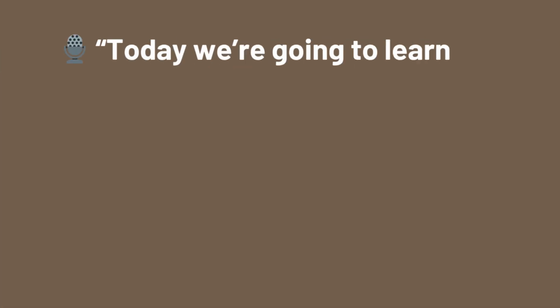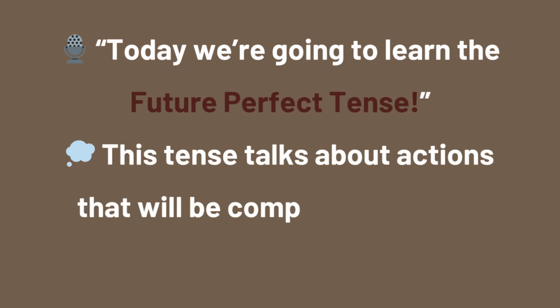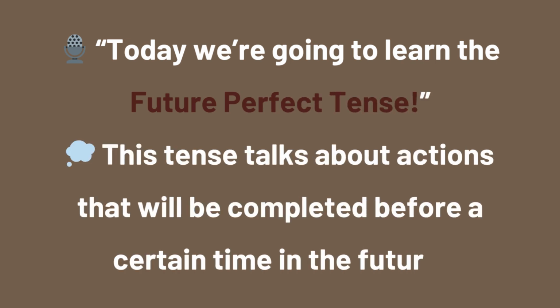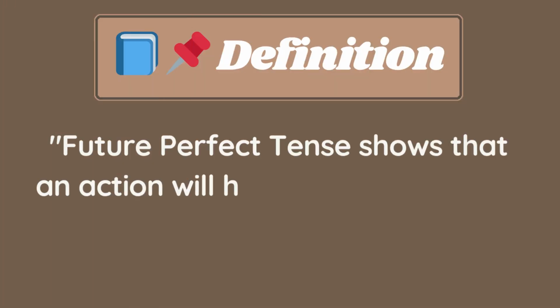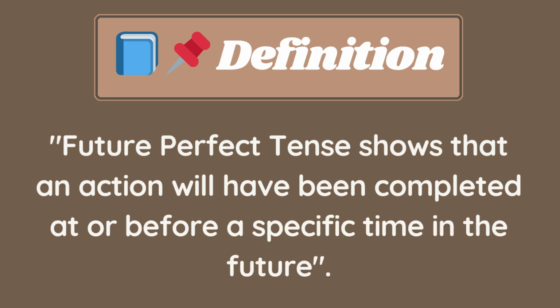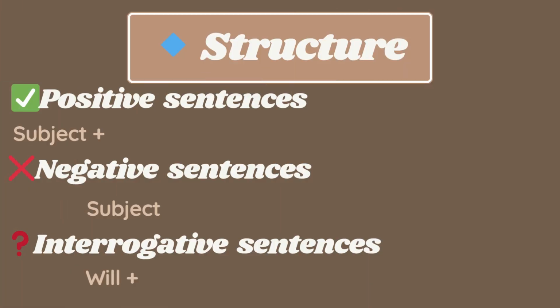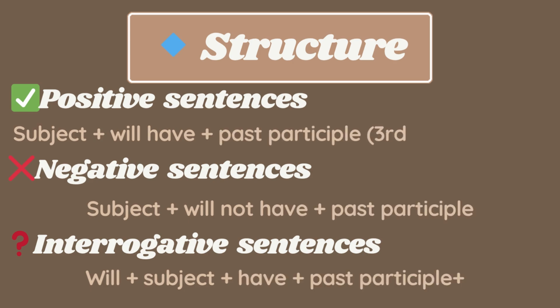Today we're going to learn the future perfect tense. This tense talks about actions that will be completed before a certain time in the future. Definition: future perfect tense shows that an action will have been completed at or before a specific time in the future. Structure: positive sentences. Subject plus will have plus past participle.